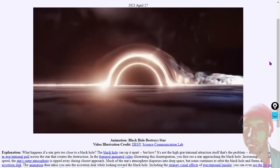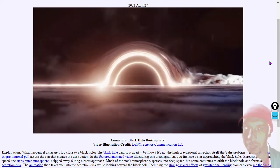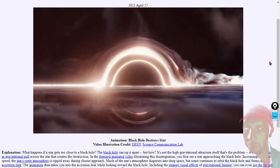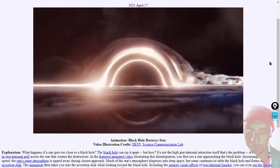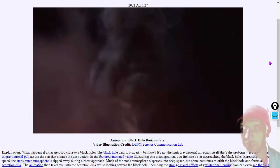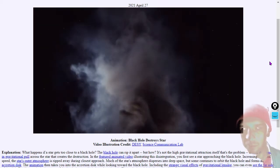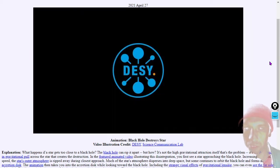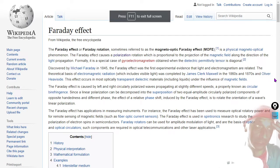Here's a close-up of what some people think you may be seeing if you were inside the torus with a fairly close-up view of the "event horizon." And now a pan up to one of the poloidal jet regions. And next I'd like to talk about the Faraday Effect.